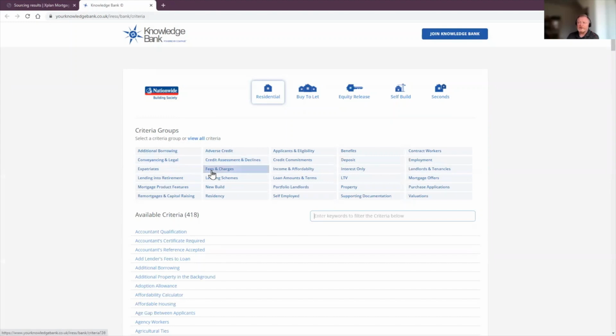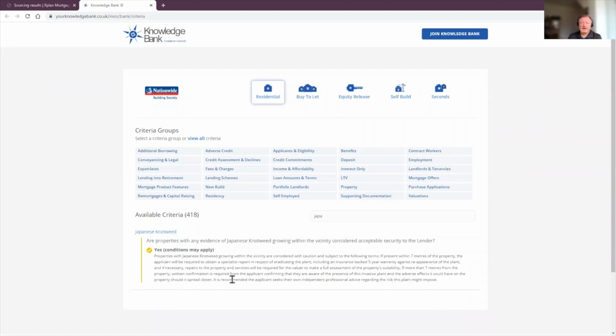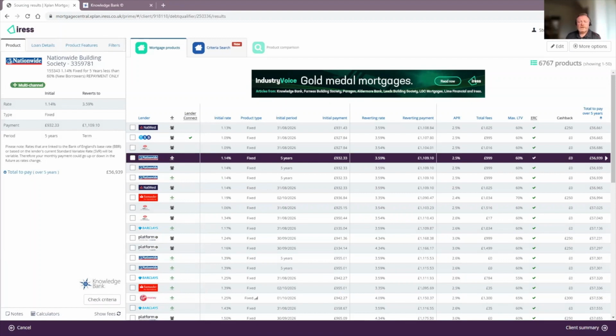You can browse by their groups. You could look down by their, on this particular occasion, 418 headings, or you could type in a keyword that might bring up the criteria you're looking for, and that will then give you that lender's outlook on that particular criteria. That was a very brief mortgage source through Xplan Mortgage.